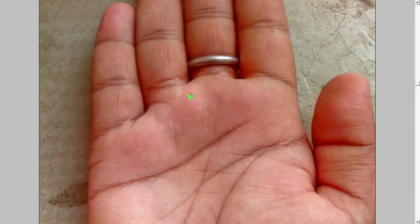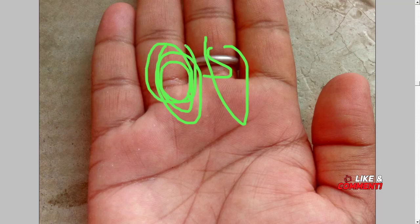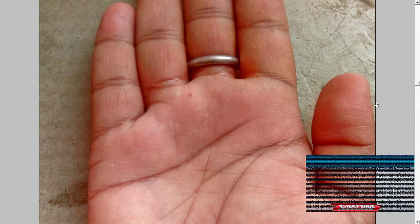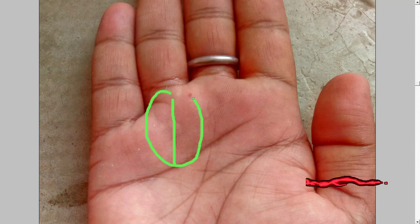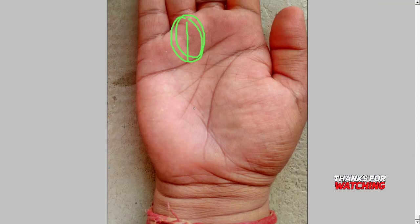There's a mole somewhere on the mount of Sun. It is the area of money and the area of your career and name and fame. Some people call this line the luck line. I do not call this the luck line. I just say that this is how much energy you give to your work. That's it. Some people might say the sun line is a name and fame line. Yes, automatically if you give a good amount of energy to your work, you would get name and fame. So it's all about energizing your work. So that's it for this particular reading.